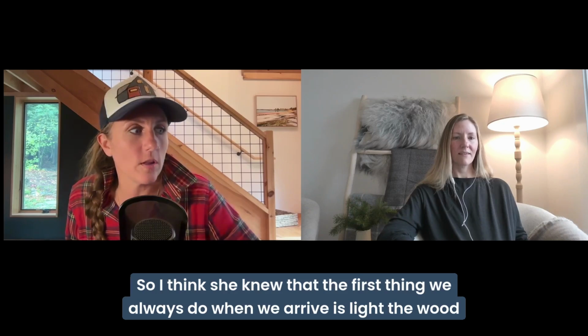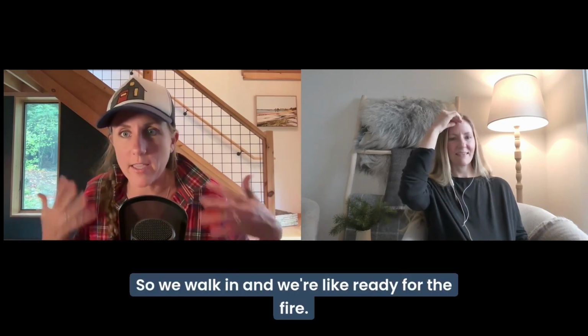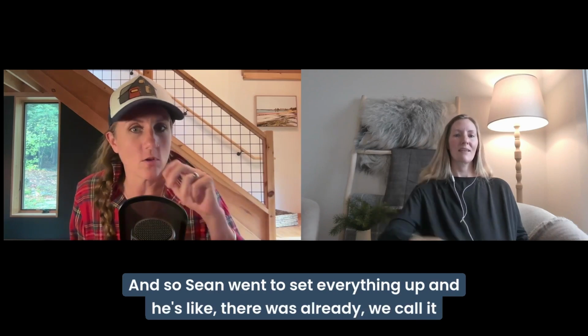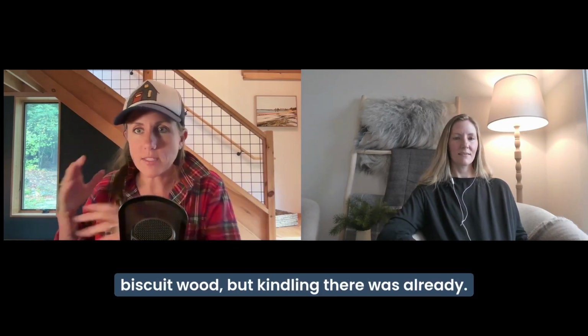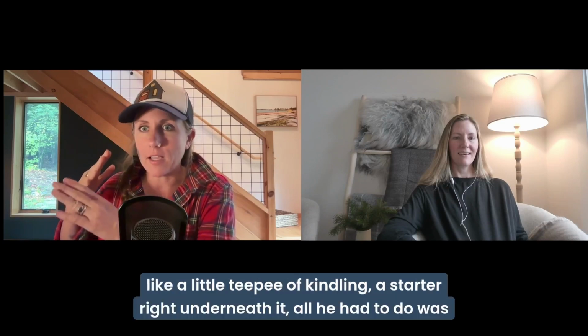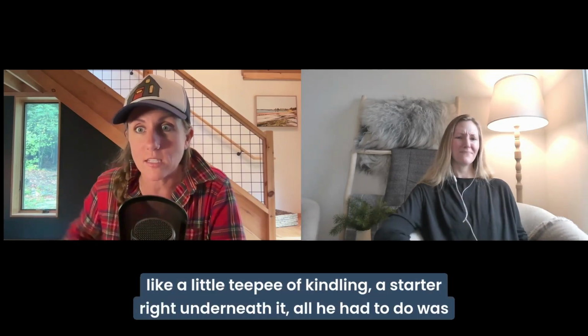So I think she knew that the first thing we always do when we arrive is light the wood stove. And it was winter, so we walk in and we're ready for the fire. Sean went to set everything up, and there was already a little teepee of kindling, what we call biscuit wood, with a starter right underneath it. All he had to do was light it.